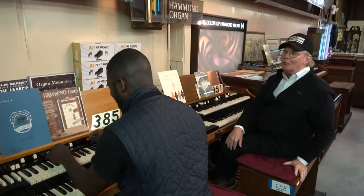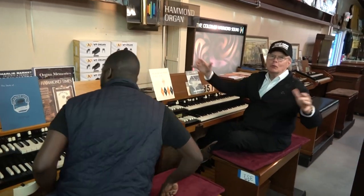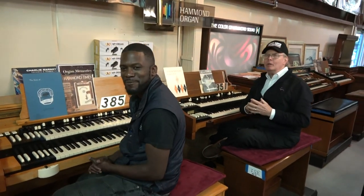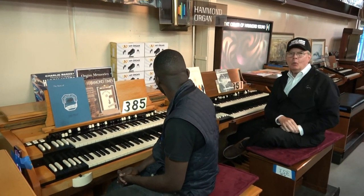Sounding Hammond organ, is there, Randolph? Nothing like it. Two Hammonds at the same time. Dueling Hammond organs. Randolph on a blonde C3. I'm playing an A100 number 351.